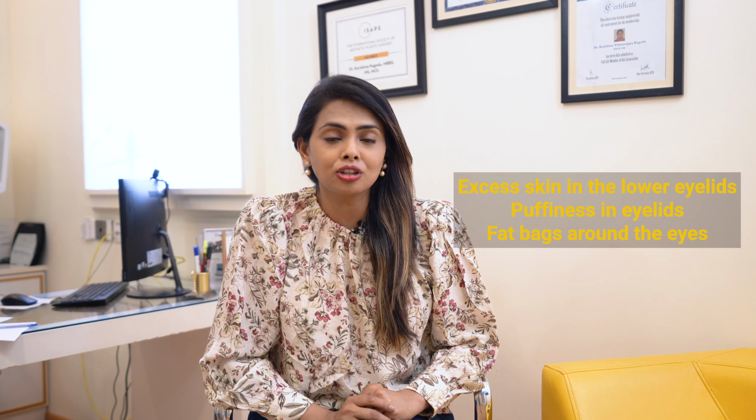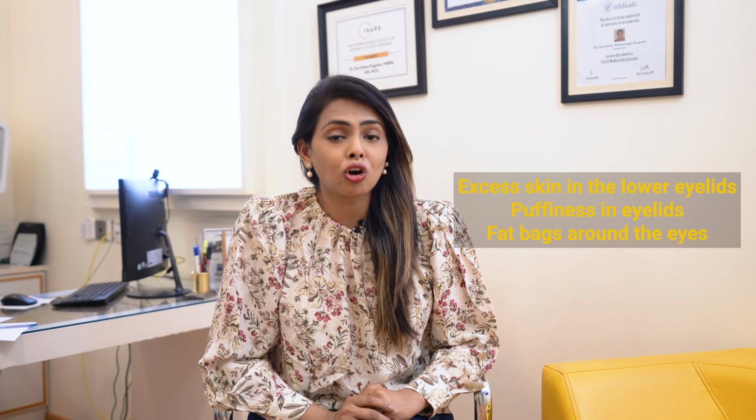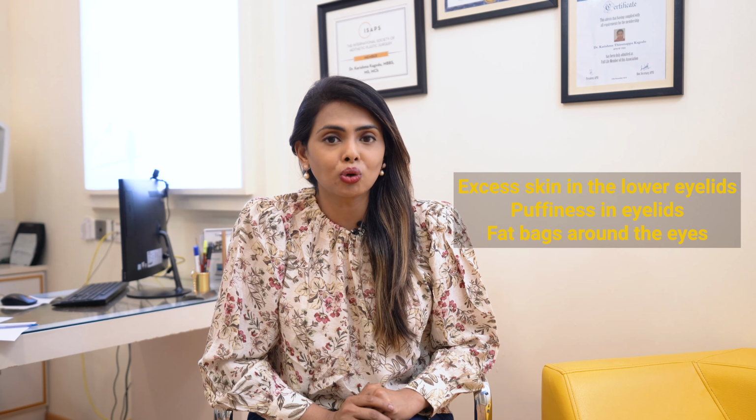Today we're going to talk about lower eyelid surgery, also called lower eyelid blepharoplasty. This procedure is very commonly performed for those individuals who have problems of excess skin in the lower eyelid, excess fat bulges, sometimes a combination of the two. They also complain of heaviness in the lower eyelid, puffiness, and very commonly under eye bags.